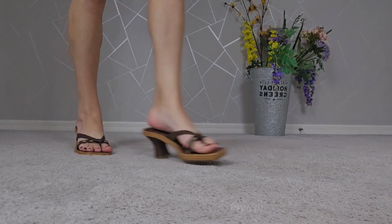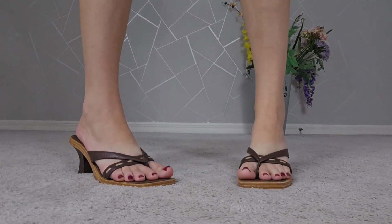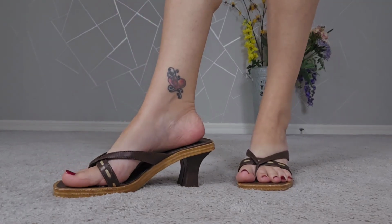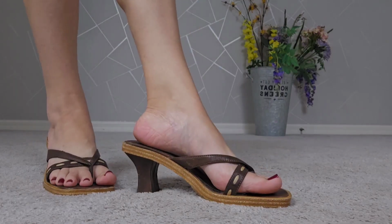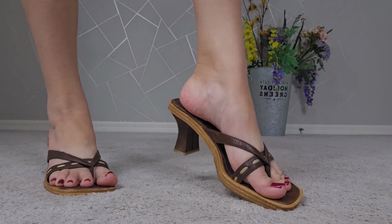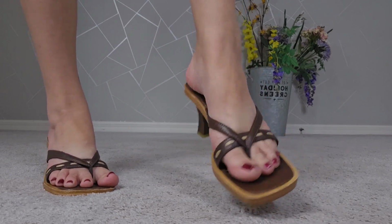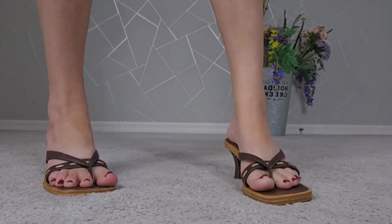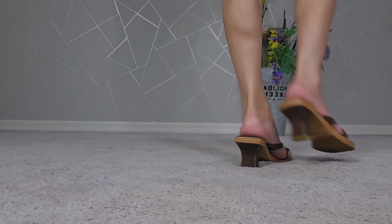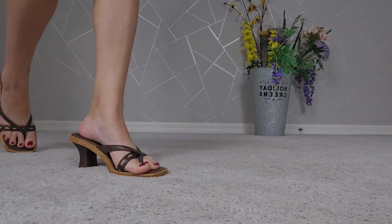These ones actually have a very nice walking sound. However, I have to admit, these are not very comfortable. These are a very cheap brand of shoes, and I do believe these were actually made in the 1990s or early 2000s. I believe these are from Kmart, so that takes you way back. Official vintage shoes, and they are very, very uncomfortable to walk in. So as much walking as I just did, that's about as much as I can actually do in these shoes. But they sure are pretty.